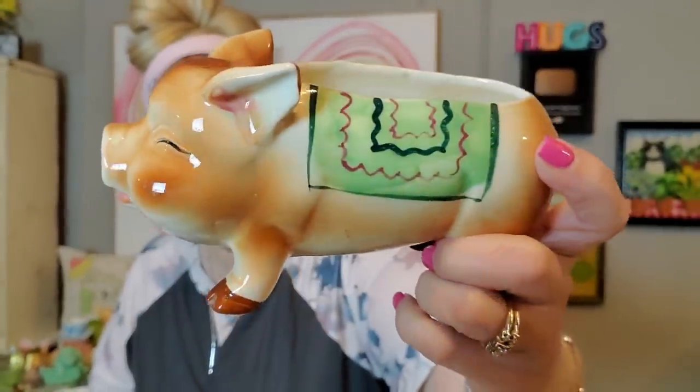And then I also got this fun pig, also made in Japan. I really liked him. He looks like he could be ridden. They put this little rug over him so someone could ride him. But you know, he's a planter, so we'll put plants in him. But he's a happy pig. Look at him. He's so cute. I always got to show their little pigtails.